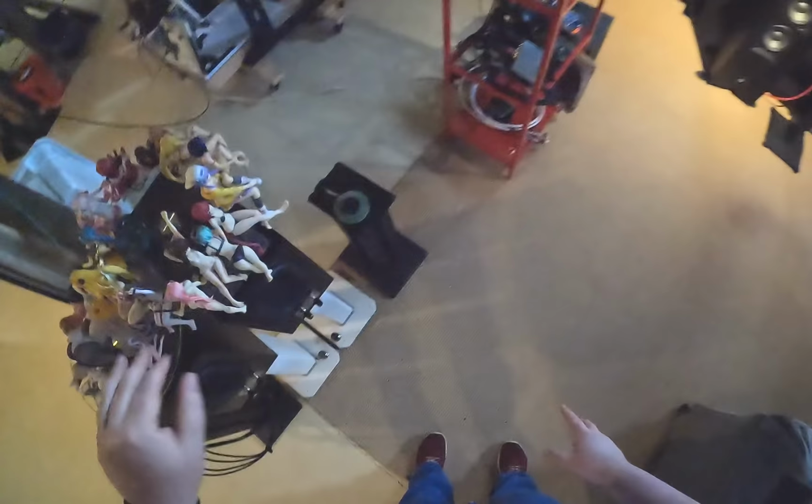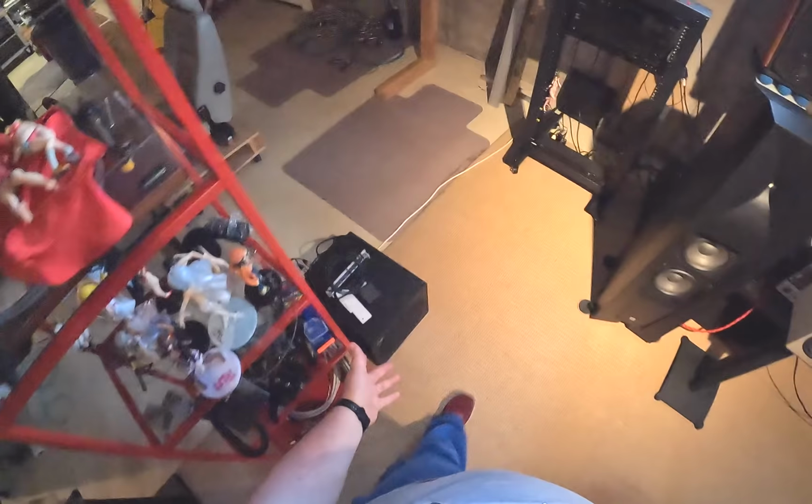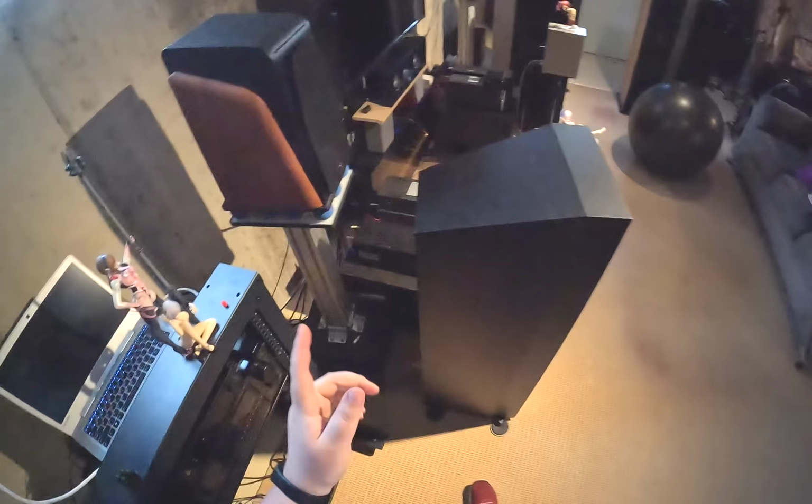Moving around, I'm not going to do every subwoofer, am I? No. You're not speakers. Okay, so, guess we'll just get these out of the way.